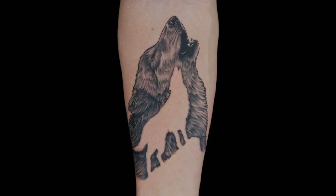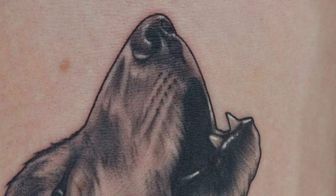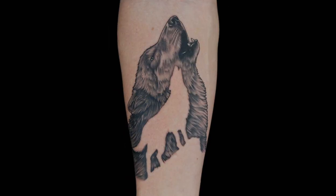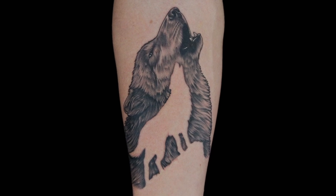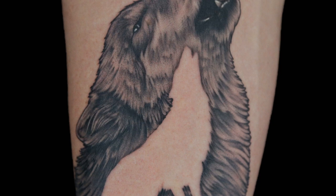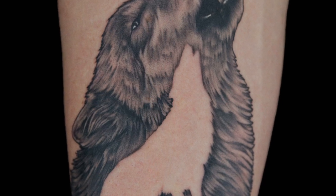Next up is Rolly. Compositionally, it's simple, it's readable, it's legible. I love the details you have in the nose and in the mouth of the larger wolf. You definitely use the negative space and you didn't clutter it. My only issue with the tattoo is that you're very tonal. It would be really great to have some light around here to separate the face from the neck. Start trusting that light tone. You have the technical ability to be a lot better.